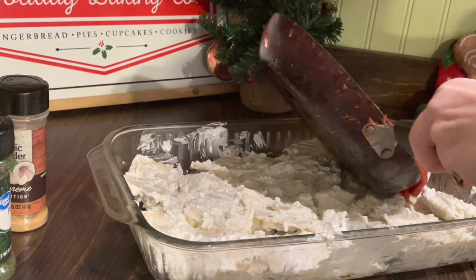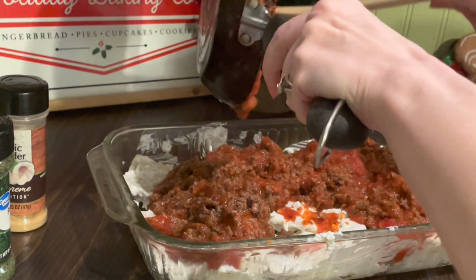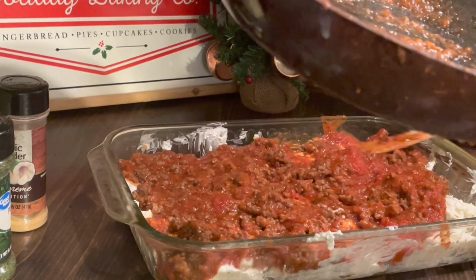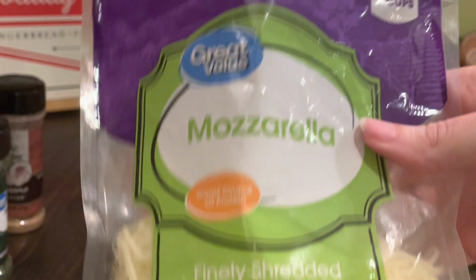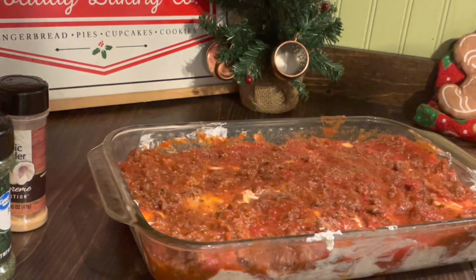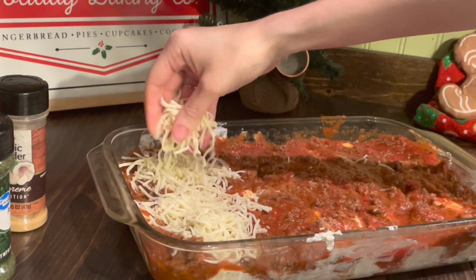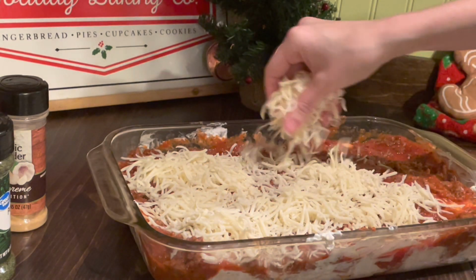Then we're just going to pour our meat and sauce mixture over the top of the ravioli. Try to get it to where it's covering all of it, so just take your little spoon or whatever and spread it around. Cover that ravioli. My favorite part is always sprinkling the cheese on the top. I don't measure the cheese, I just smother it in the cheese, make sure it gets in all the little corners and crevices to make this ooey goodness deliciousness.